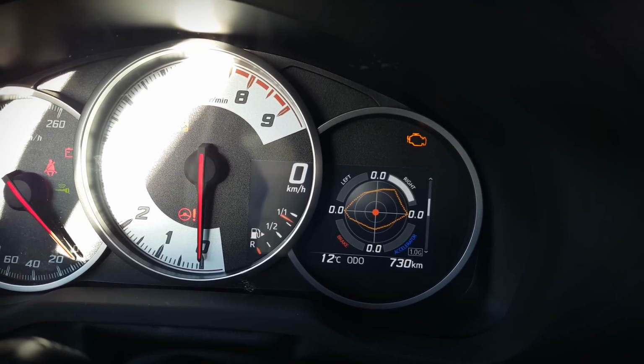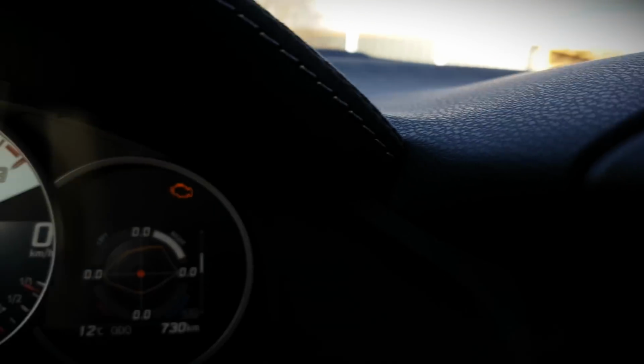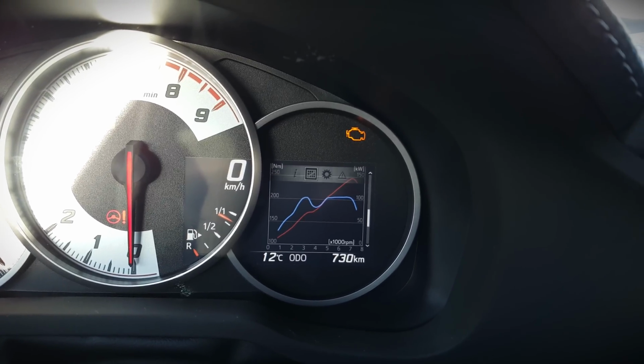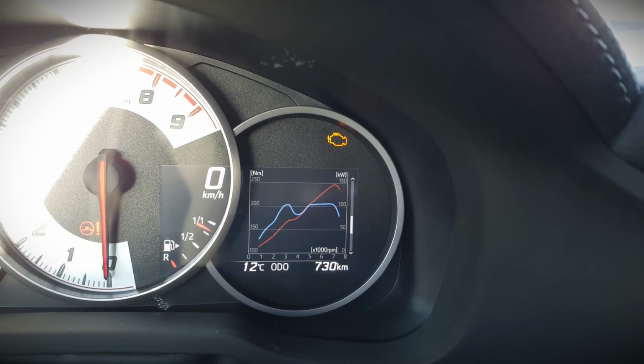And I would love it if the car actually had a data logging feature, so you could plug in your laptop and read the data afterwards, after driving. But I don't think this car has this feature, at least I couldn't find it. Maybe later. Then we can browse through additional settings.